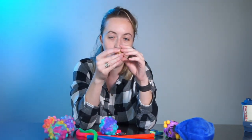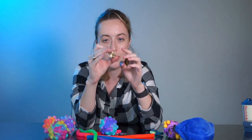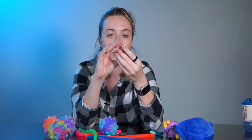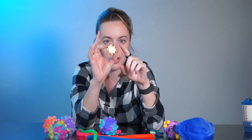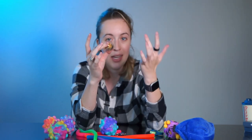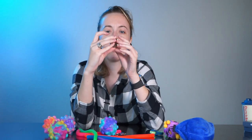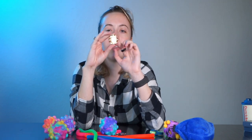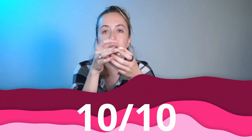This guy here, again, can't go wrong with this. All of its little cogwheels spin, and then you can grab the other little dudes. You can spin the cogwheels and then also spin the entire other side of the body. I do think that's pretty cool. Do they just automatically already spin? Yeah. Huh. Interesting, I like it. 10 out of 10, great fidget spinner.